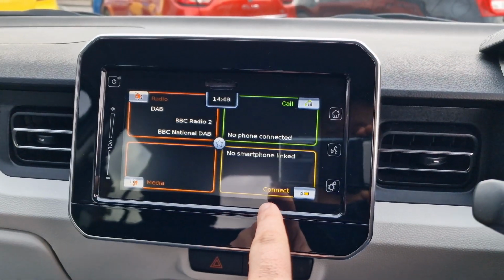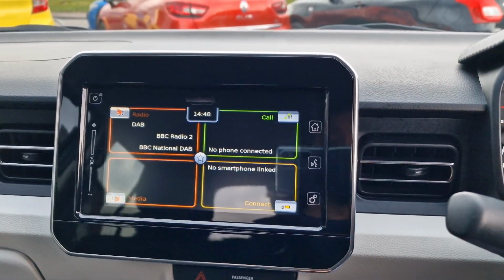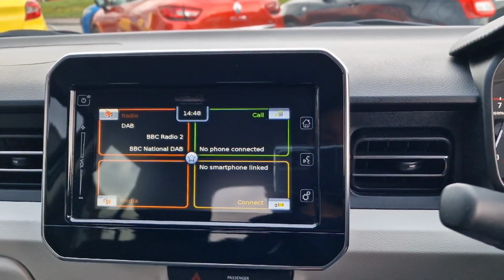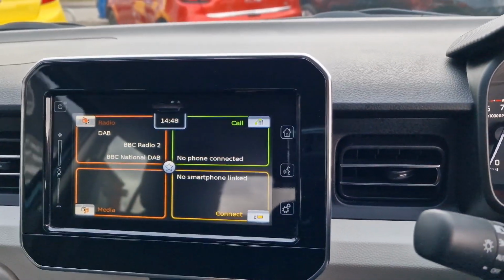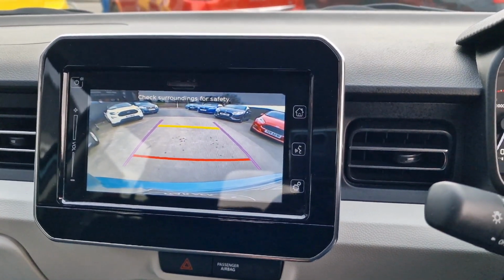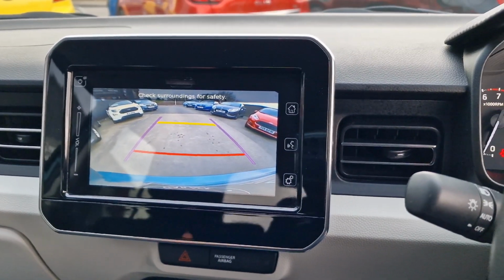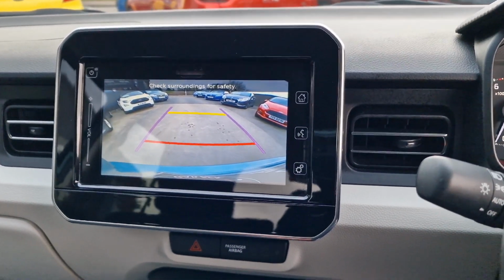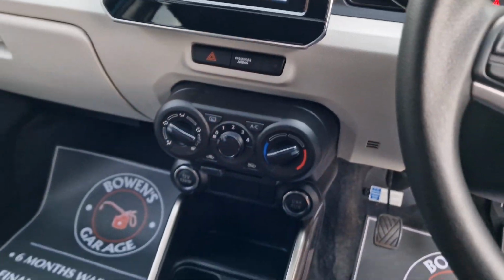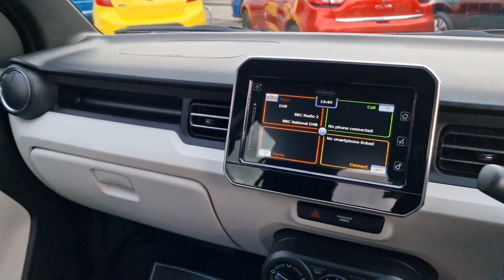You can link your smartphone, and when it says that, that's your Apple CarPlay, Android Auto, so you can get your satellite navigation and that through your phone. And if I put the car into reverse, nice big reversing camera at the back as well. So really practical car, nice place to be. Super easy to drive. There's not a huge amount of buttons and things to get stuck with.